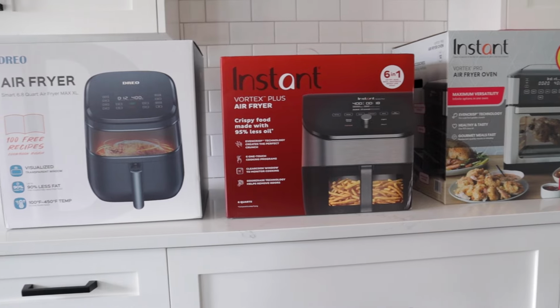But now I got 3 air fryers with one thing in common: glass windows. We're gonna see if this feature is a must-have or if it's completely useless. If you're considering an air fryer, or even if you have one, you are in the right place.